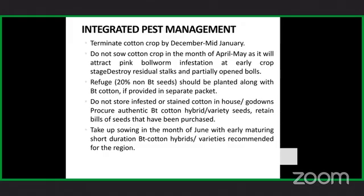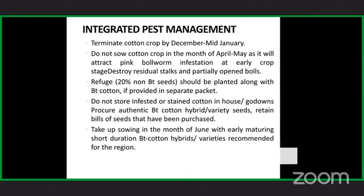Do not store infested or stained cotton in house godowns. Procure authentic BT cotton and hybrid variety seeds. Retain the bill of seeds that have been purchased. Now, take up the sowing in the month of June with early maturing or short duration varieties.